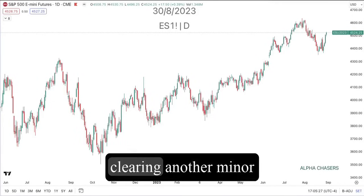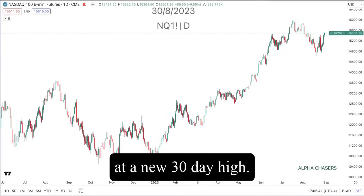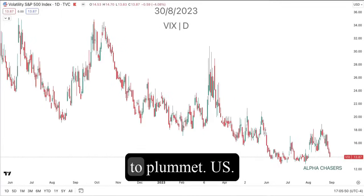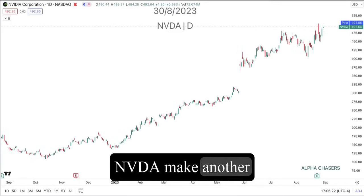S&P rallies, clearing another minor resistance level. Nasdaq Futures closing at a new 30-day high. The dollar and VIX continue to plummet. U.S. Treasuries continue to rally as yields fall. NVIDIA makes another new closing high.